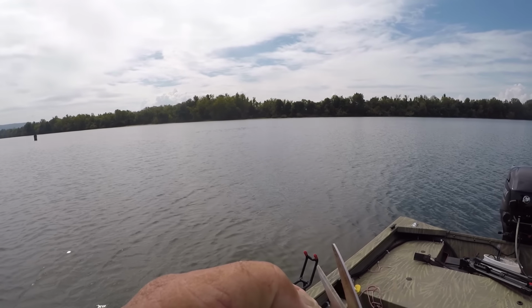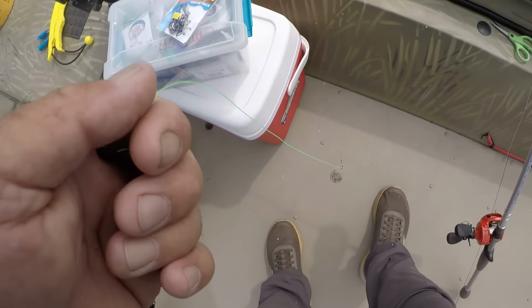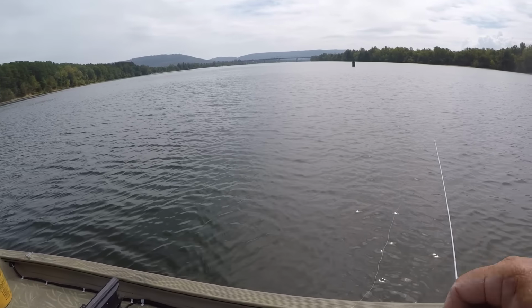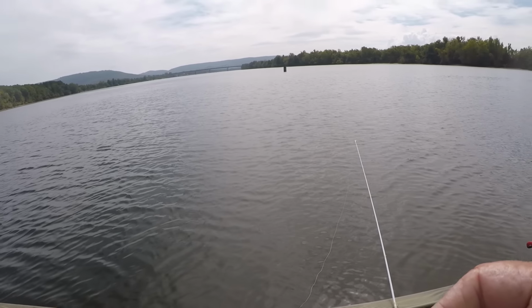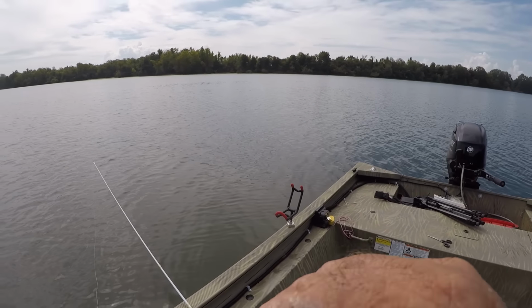And then I'm just going to cut it off about like that. Nothing neat. We're fishing for old catfish. Don't have to be neat with catfish. They don't care at all. Now, this is a 3/8 weight. We're in 20 feet of water right now, and hardly any current. Very little current.